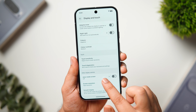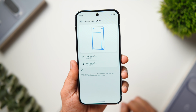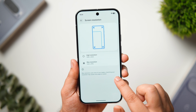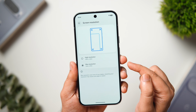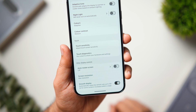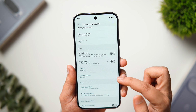Next, if you've got the Pro or Pro XL, then go to the screen resolution and change it to max to get the highest possible resolution display. This might consume a bit more battery, but since you have paid for the flagship experience, then why not use it to its full potential? Then you can also enable the smooth display toggle in order to get that smooth 120Hz refresh rate. I immediately change these two display settings whenever I get a new phone.